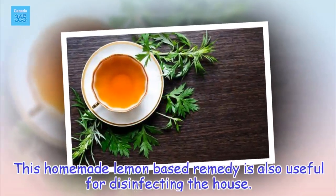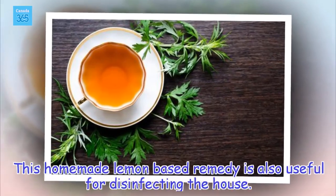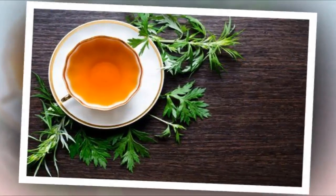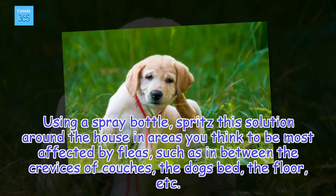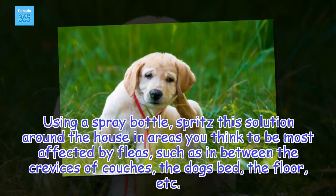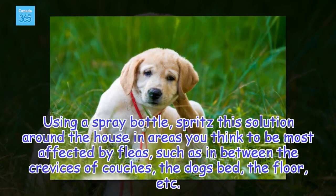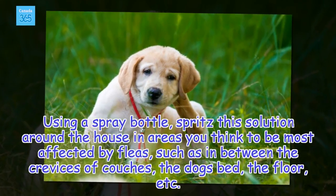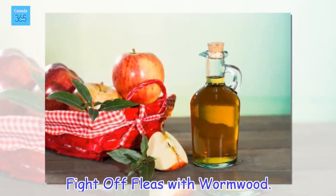This homemade lemon-based remedy is also useful for disinfecting the house. Using a spray bottle, spurt this solution around the house in areas you think to be most affected by fleas, such as in between the crevices of couches, the dog's bed, the floor, etc. Fight off fleas with wormwood.